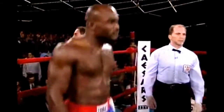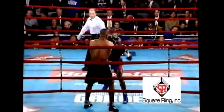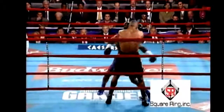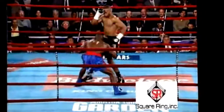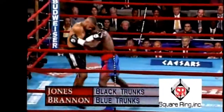told you about Brannon's great physique. You can see the muscles bulging as he races across the ring and launches a wild right to the body. And Roy Jones stands in a peekaboo as Brian Brannon throws about 8 wing punches in a row. Well, that's a new strategy. Nobody's tried that I've seen.